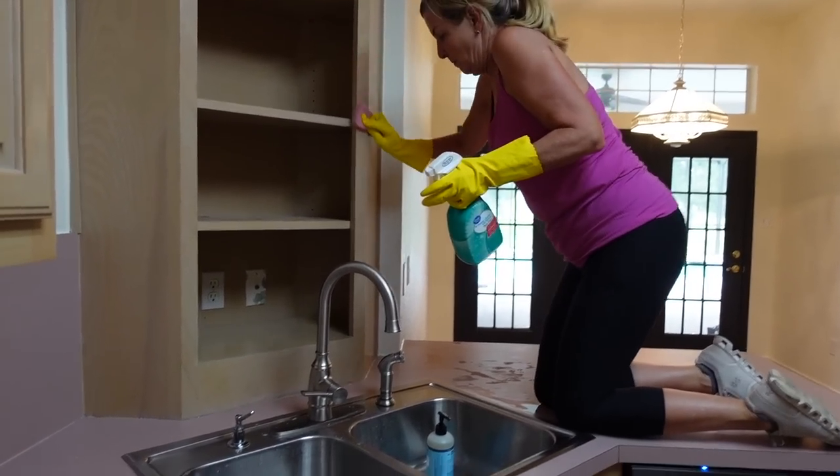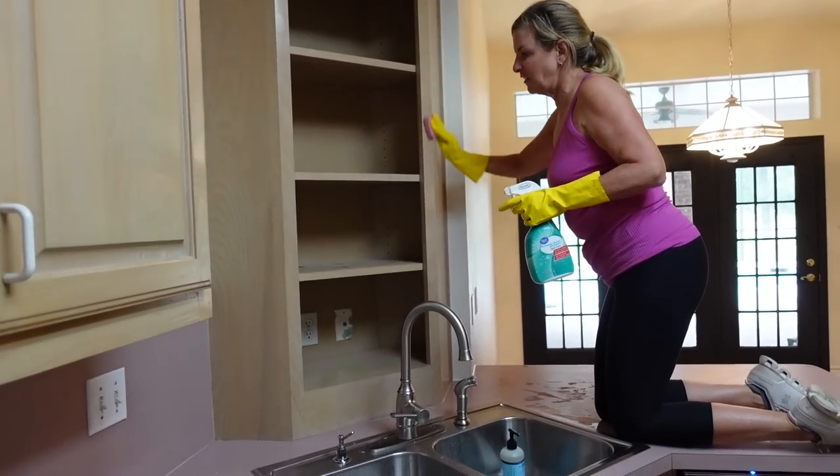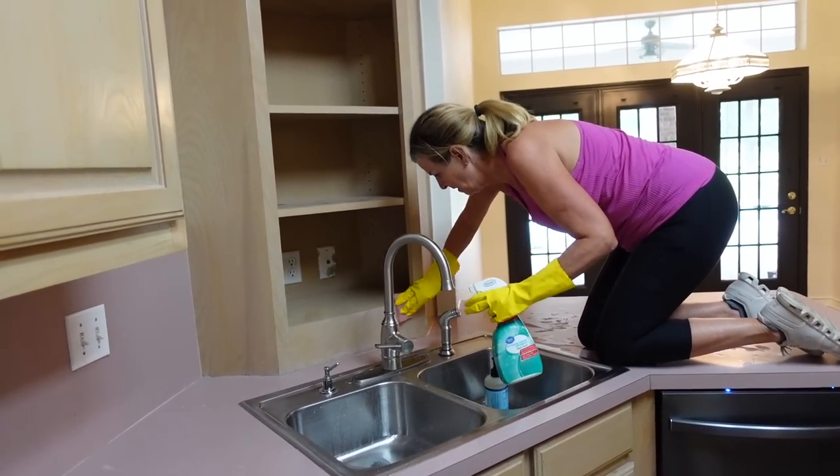What's this pancake syrup? What is this? It's dripping all down it. Did she smoke? I don't think so. It doesn't smell like smoke.